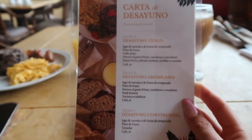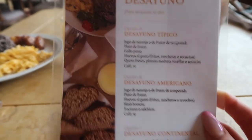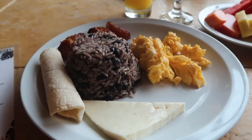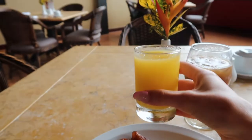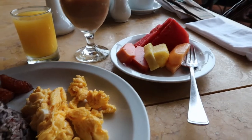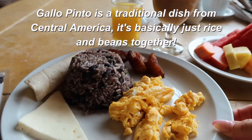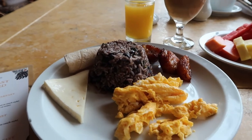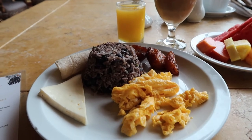Of course, because I'm a super tourist, I gotta try the desayuno típico. So I'm gonna get the Costa Rican breakfast. A basic Costa Rican breakfast comes with jugo de naranja, aka orange juice, a fruit plate, gallo pinto, some eggs, and plantain, which is so good. And then they gave me some cheese and a tortilla too, which you could also get toast if you want. But this looks amazing.